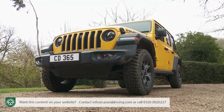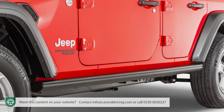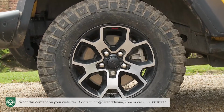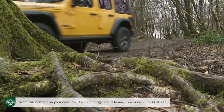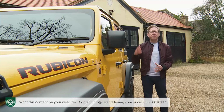In addition, Rubicon variants get black fender flares, rock rails for extra underbody protection, and slightly smaller 17-inch polished aluminium wheels with black pockets that look better suited to life in the wilds. On to options. We think the key thing to decide here is how you want your Wrangler's roof to be.